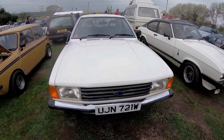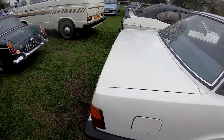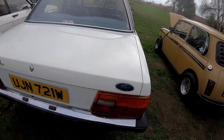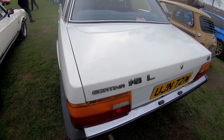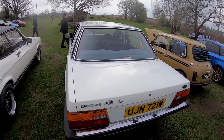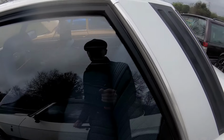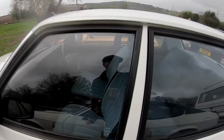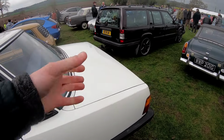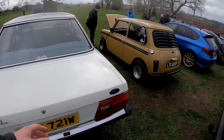Ooh, Mark 4. Mark 5 Cortina, I should say. I think I've seen this before, just once before. Lovely wear on the badge and very, very original. 1.6L on a WHS. Okay, interesting. So 1.6 Pinto. They go all right, Pintos. They're not bad engines, Pintos. People preferred them to the CVH that theoretically replaced it when it shouldn't have replaced it.